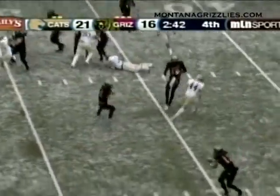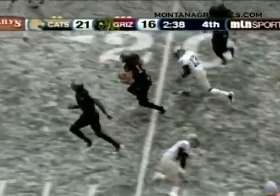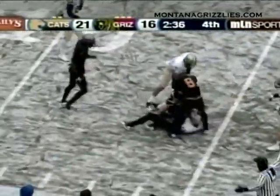This time Roper keeps it, swings it out to Gerald Kemp, who's got a block. Kemp is inside the 20, breaks a tackle, all the way down to the 15.